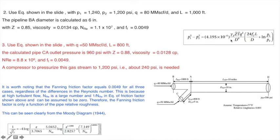Now, the next question which is being asked is that if the gas being injected is 50 million standard cubic feet per day at C and it is being discharged at A, so that it goes to the major trunk line. Now, the question being asked here, what could be the pressure at A once you have a pipeline connecting from C to A of diameter 5 inch and length 800 feet, right? So in this case again we have to find out the pressure at this point.